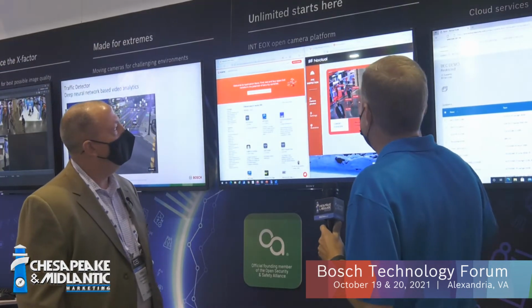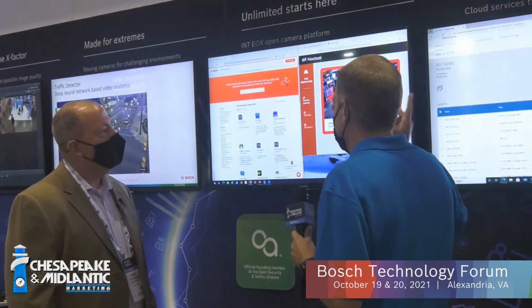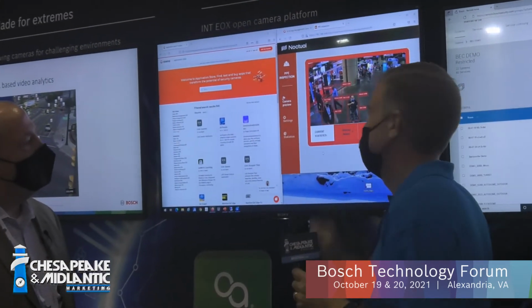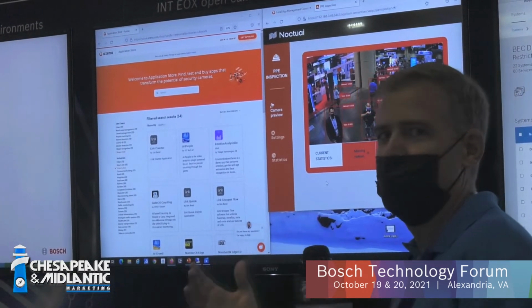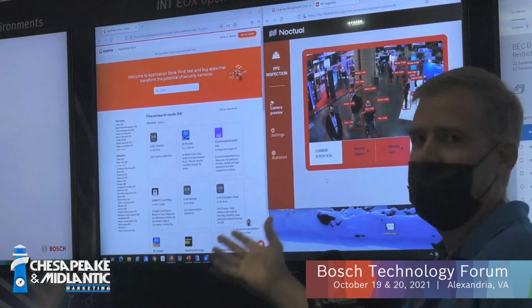Okay. We're showing a live view of one of our new AUTODOME cameras. So we've got a new 7100i DINION bullet camera above me. You can see our cameraman out there even. And what's neat about these cameras is they're built on the Open Security and Safety Alliance platform, which is an open operating system that you can then load third-party apps to.